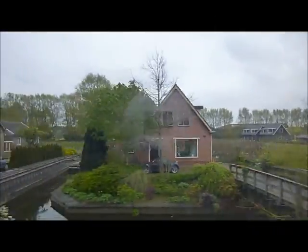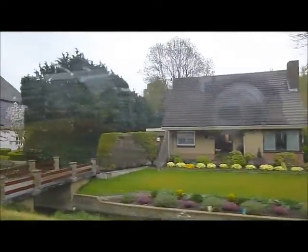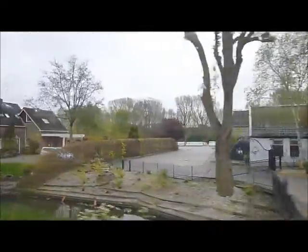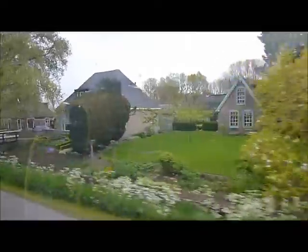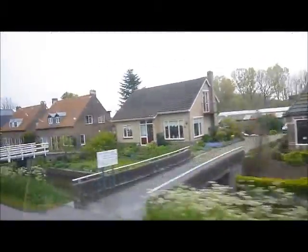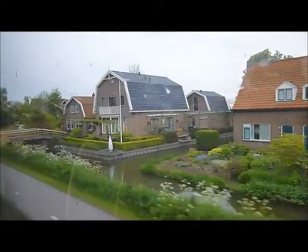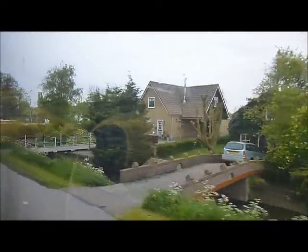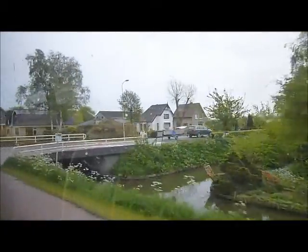Square-shaped farms, and we still have some tulip fields here and there. And here on your right you see a farm with a thatched roof and tiles, meaning that in former days the more tiles that were on the farm, the richer the farmer was, because originally the tiles were more expensive than the reed. The reed was everywhere. Nowadays it's the other way around, and the more reed you have, the richer you are. Luckily my boyfriend has a thatched roof.